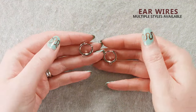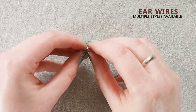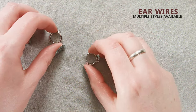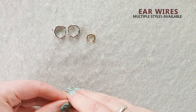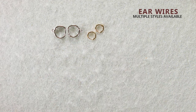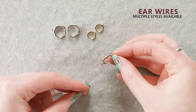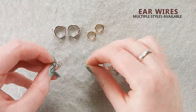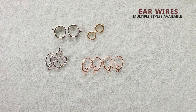Another thing that we're doing this week is restocking our ear wires with some new styles as well. I like these hoops. They have that huggy hoop type, and they've got the hinged backs, so they're very secure. We'll have those in gold and platinum finishes here. And these, okay, I gotta show you these. Look at these little brass ear wires. Got little curlicues on them, which is so fancy. And we'll have them in rose gold. We'll have them in a silver finish and a gold finish. They're very pretty.